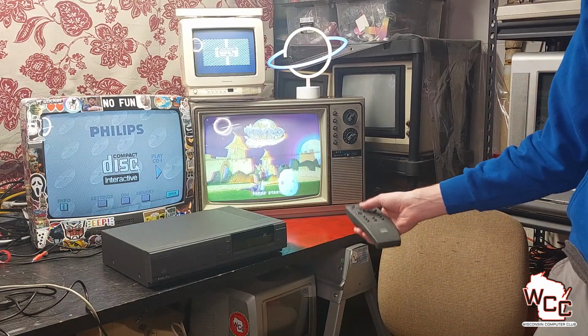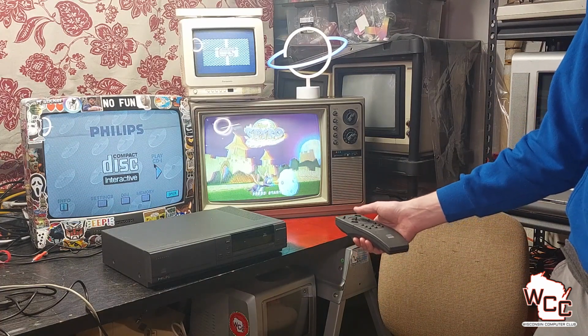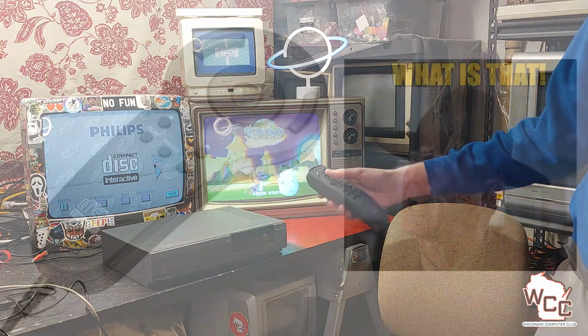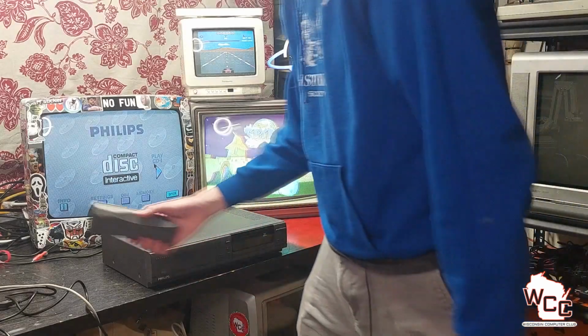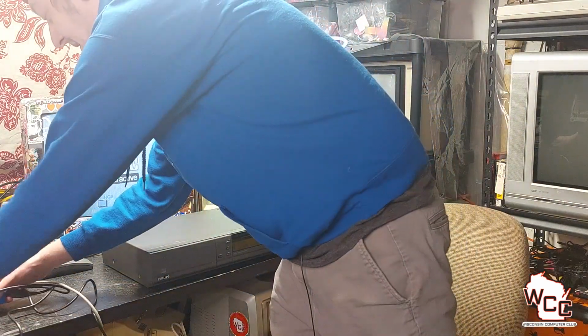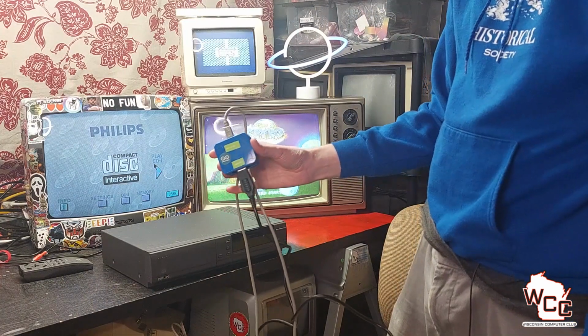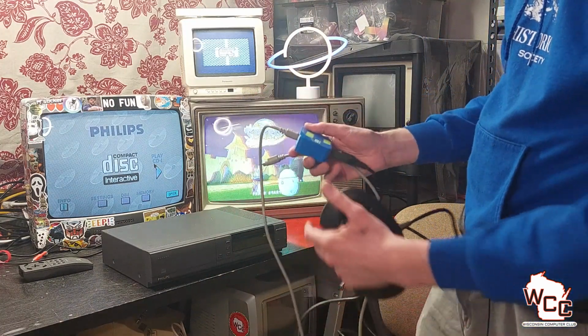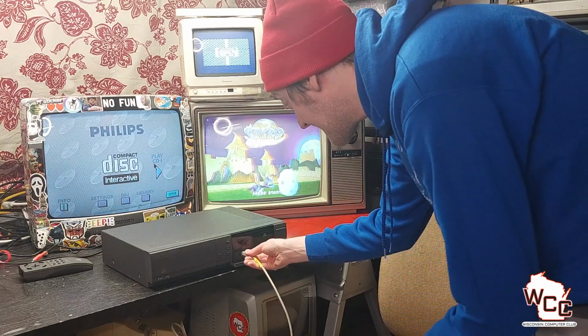They did release some gamepads for this, but they were all pretty terrible as well in their own special ways. A lot of them were wireless. A lot of them, even the cabled ones, weren't great. So the community got together and they hooked up this crazy little thing. This is an Arduino-based solution that plugs into the front port here.